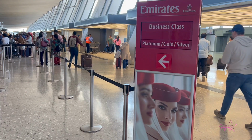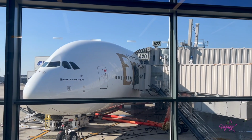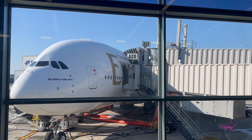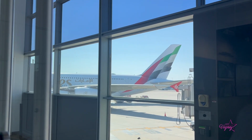Hey everybody, come with me as I travel to Dubai on Emirates Business Class. My flight today will be on the A380, but unfortunately, starting November 5th, 2023, Emirates will be switching to the 777 for the Dulles route. Here's a view of the new Emirates livery on the tail and winglet.